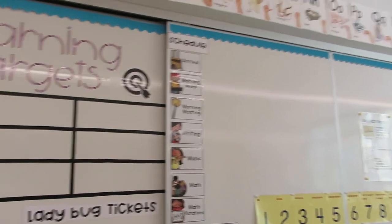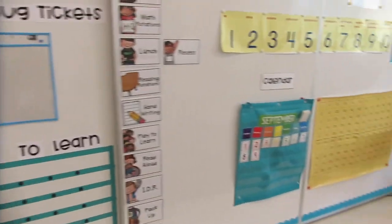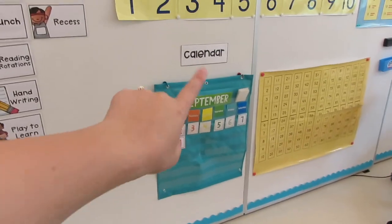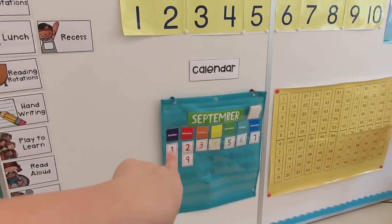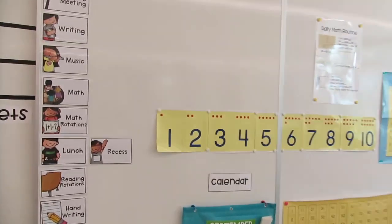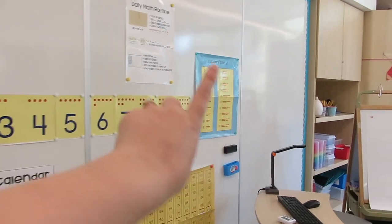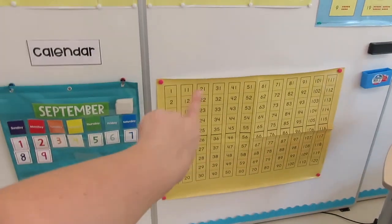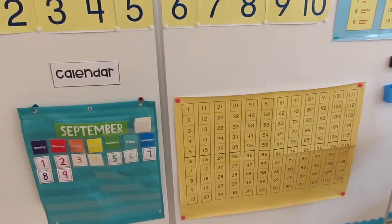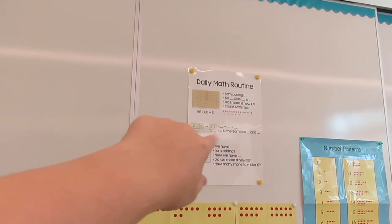Then I have our schedule and big cards with pictures on the wall right here, easy to see. Our calendar cards are from the Target Dollar Spot, but the actual calendar pocket chart is from Michael's. These next few things are from our curriculum, and so just our numbers, number patterns. This is how we're keeping track of the days of school that we've been in, and then our daily math routine, so subs know what to do every day.